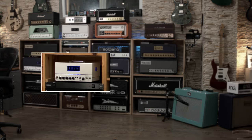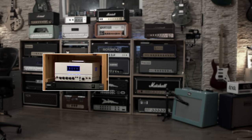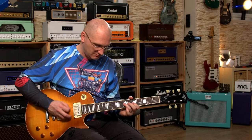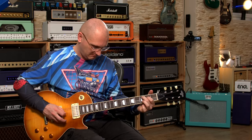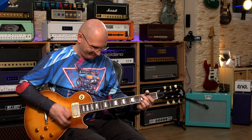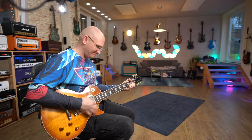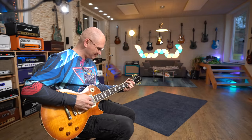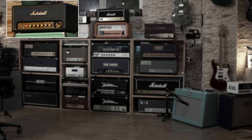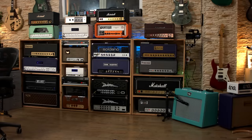The new Revv D20, which is the tiny little thing on the, it's the white thing under the Morgan. Let's go to the Marshall Studio Classics, I'm going to call it Mini Plexi, which is right there. Which is very Bytesque.